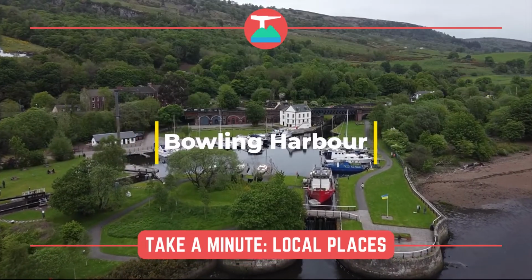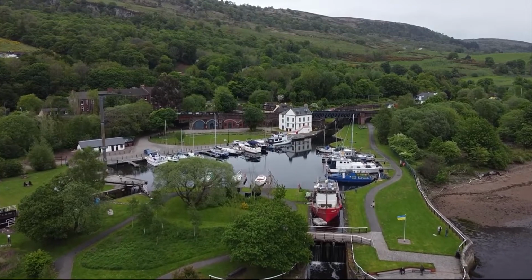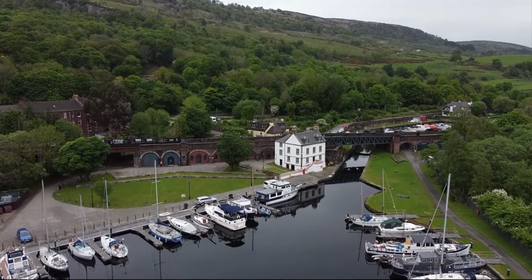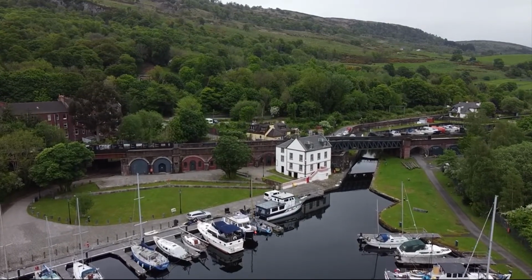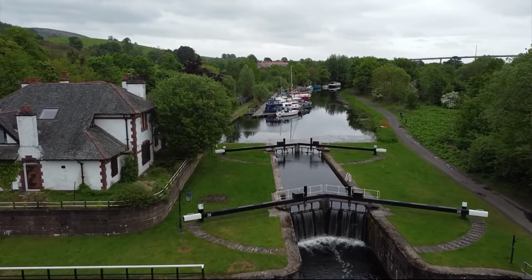Bowling Harbour has been an important site for literally thousands of years. The Romans built a fort and bathhouse there to mark the most western point of the Antonine Wall, a final frontier in 144 AD. And in more recent times, it marked the western end of the Forth and Clyde canal.